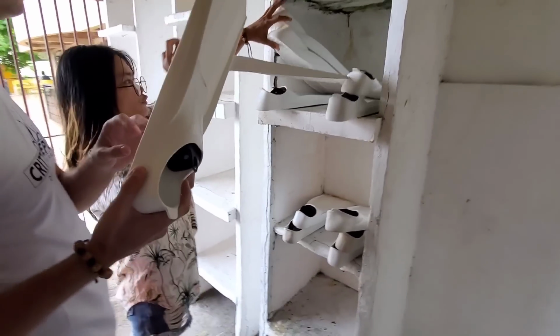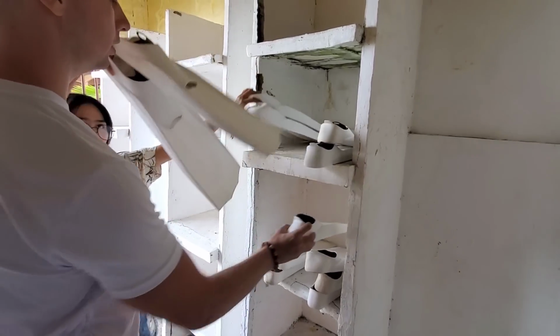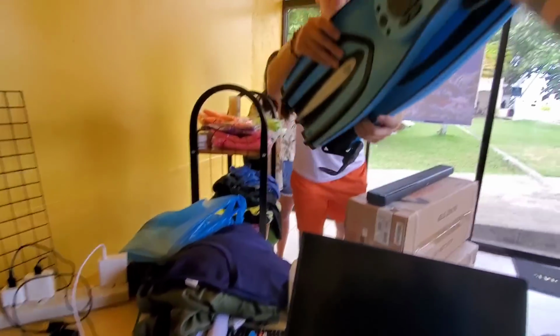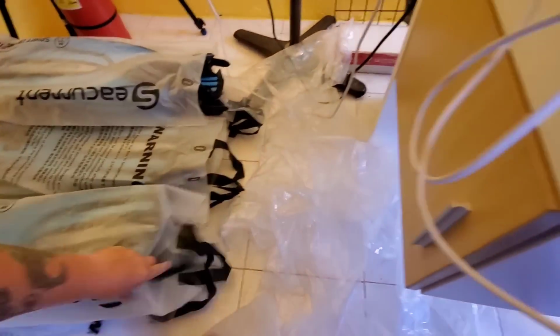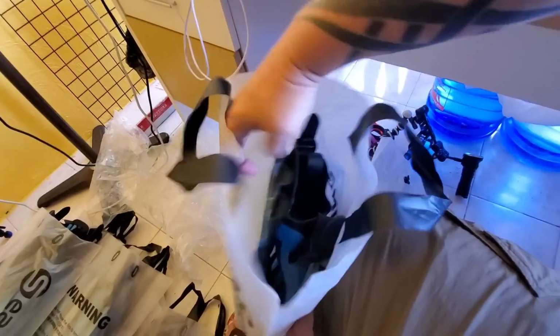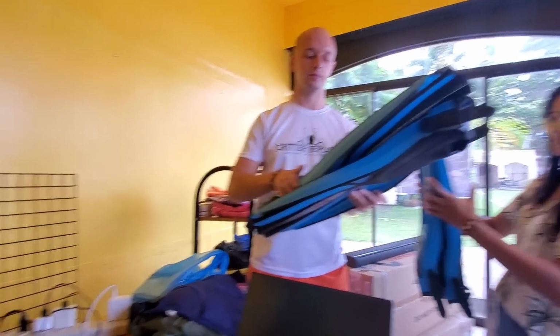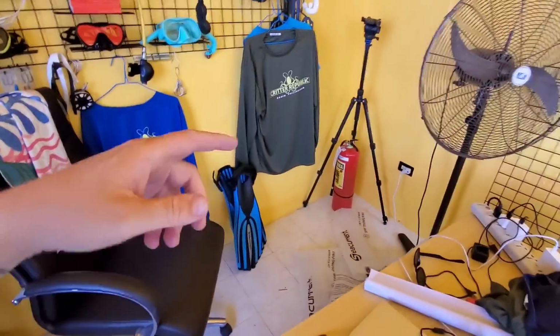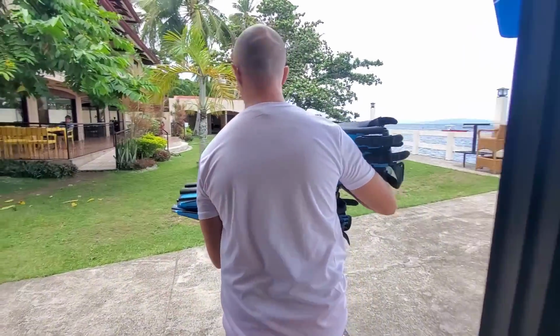42, 43. Alright. This is 41. So there's a whole bunch. Here's these. We won't put this in. Yeah, but I got a lot. Yeah, these are dive fins. Yeah, really cool. They're what I use. I'll leave some for sale. We can put the other ones in the gear room.